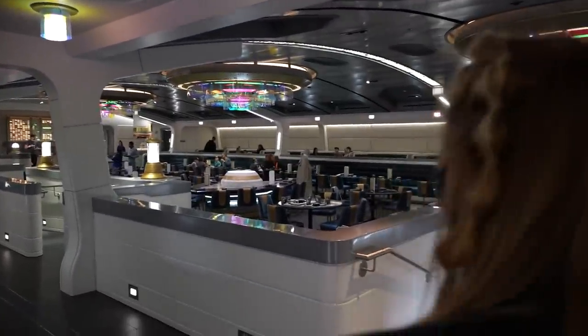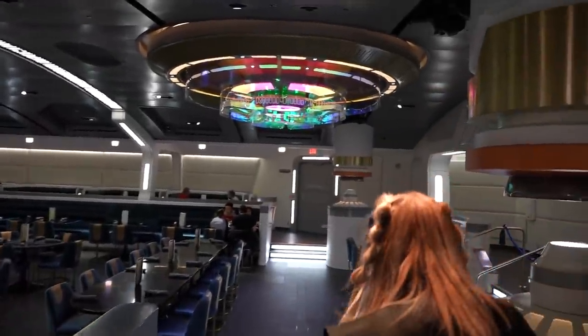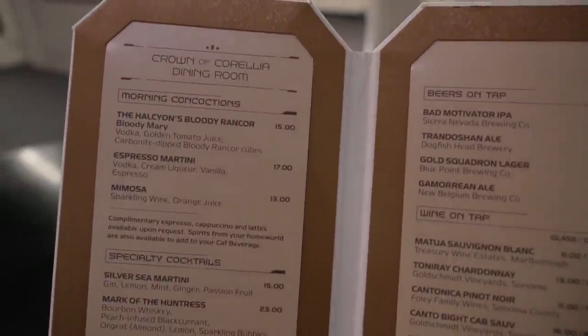Oh, because it's a buffet, we just go right in. We'll just head straight through those doors and find a seat. Thank you. This is buffet style for lunch and breakfast, but they do have a drink menu available.